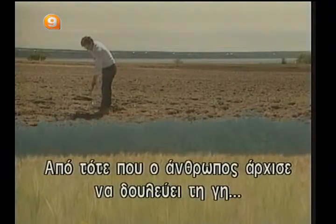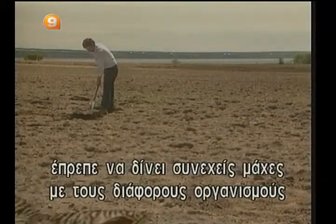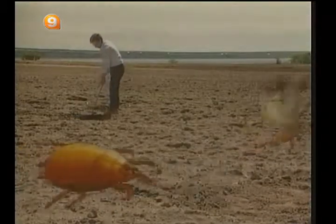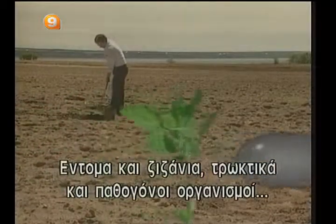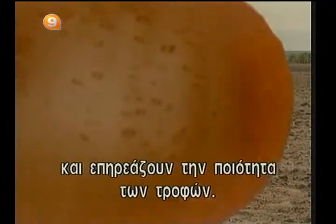Ever since man began working the land, he has had to fight a constant battle against all sorts of organisms that attack his crops. Insect and mite pests, rodents, pathogenic organisms, and weeds can often endanger crops and affect the quality of our food products.